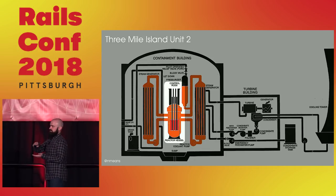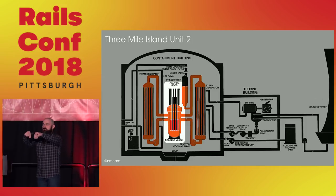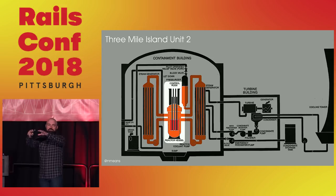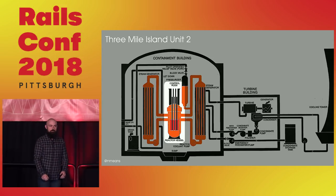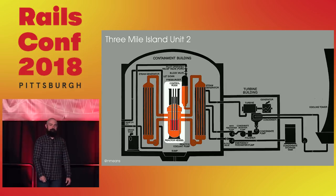Now normally they're raised and lowered smoothly to make small adjustments in power, but in the event of a scram, the control mechanism that raises and lowers them actually releases the rods and lets them free fall into the reactor core. And this happens in about 3 seconds. And it shuts down the chain reaction instantly.